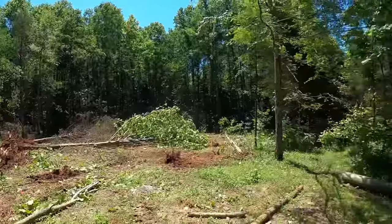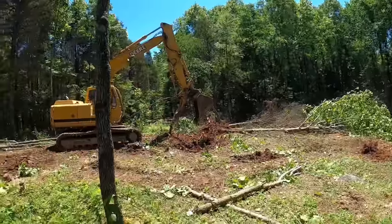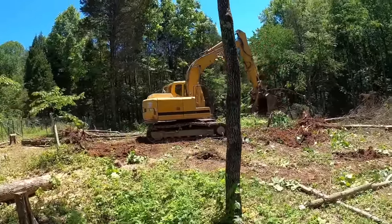Starting to clear out, look like something. Well, we got a little bit of river right now. Yeah, we do.